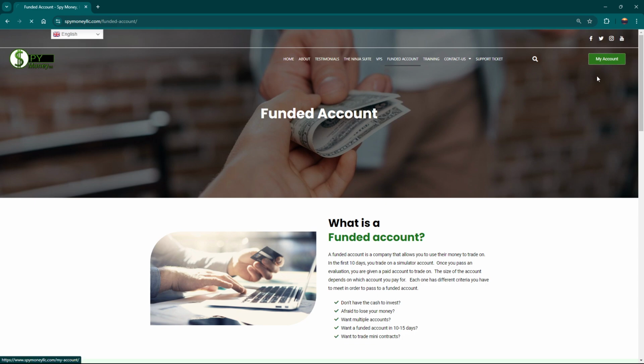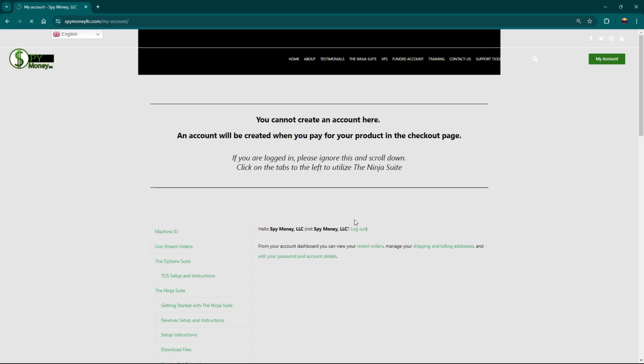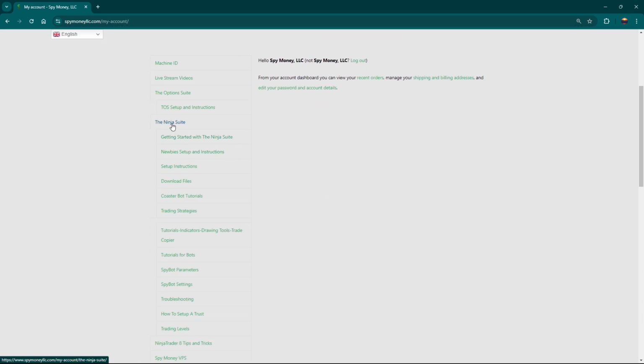Everything's on the website. You go in here, I'll show you this real quick. I've shown it several times, but if you go in here, there's the Ninja Suite, getting started. This is for newbies and such, explaining how to set up NinjaTrader and everything. Then we have setup instructions, then the download files, and here are the tutorials on CoasterBot. Actually, it's the tutorials for all the bots as far as the settings inside. But we base everything on Coaster because that's our main bot. It just works great.